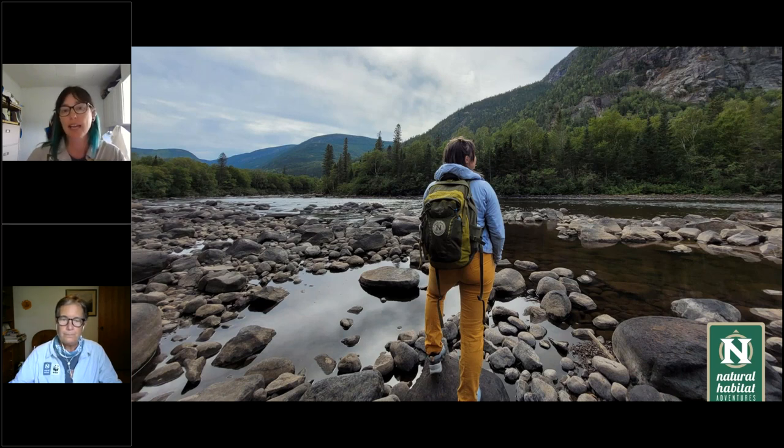You are going to receive a Natural Habitat Adventures water bottle, as well as a buff, which is a lightweight gaiter for around your neck, and luggage tags, and those will all come in handy during this trip. We recommend bringing a sun hat as well as a warm hat.